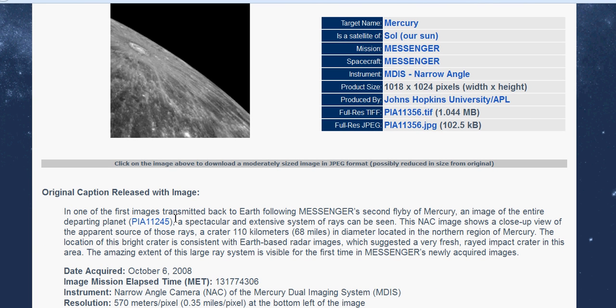But look what it says here. One of the first images transmitted back to the Earth following MESSENGER's second flyby of Mercury, an image of an entire departing planet, and then it's got another PIA, a different picture. An extensive system of rays can be seen. This NAC image shows a close-up view of the apparent source of those rays, a crater 110 kilometers or 68 miles in diameter located in the northern region of Mercury. The location of this bright crater is consistent with Earth-based radar images which suggest a very fresh rayed impact crater in this area. The amazing extent of this large ray system is visible for the first time in MESSENGER's newly acquired images.